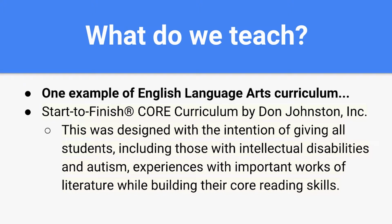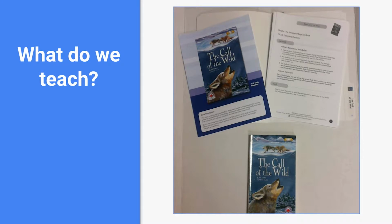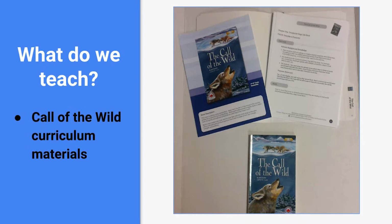One example of a curriculum that we use in English language arts is called Start to Finish Core Curriculum by Don Johnston and Company. This was designed with the intention of giving all students, including those with intellectual disabilities and autism, experience with important works of literature while building their core reading skills. This is an example. The Call of the Wild is one book in this curriculum.